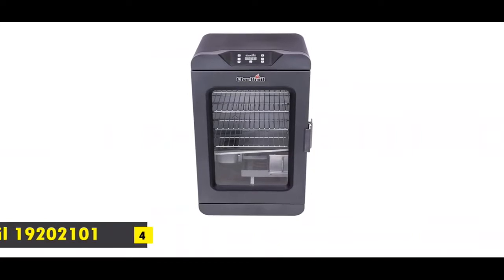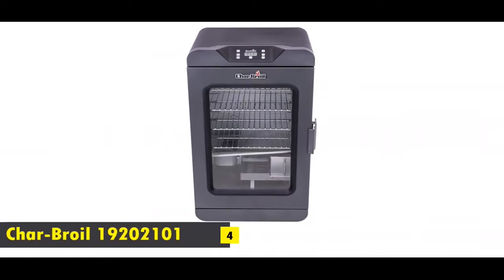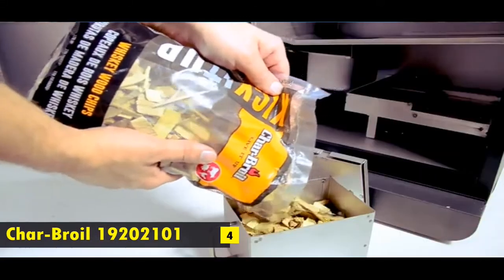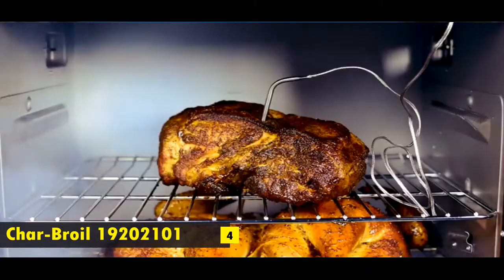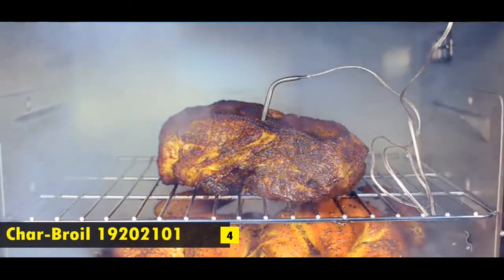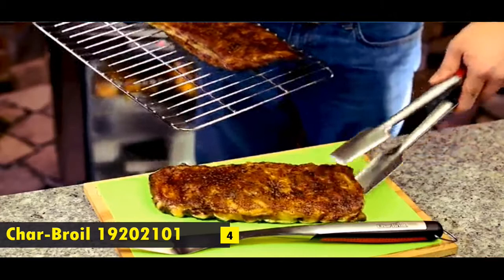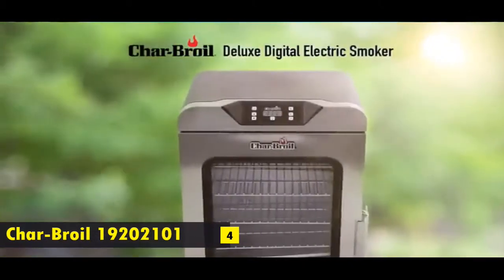At number 4. If you love authentic barbecue, complete with the smoky smell and fall off the bone tenderness, but think that making it yourself is a challenge, you need to get to know the new digital smokers from Char-Broil.